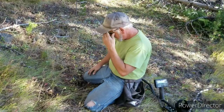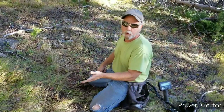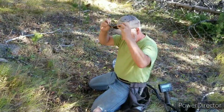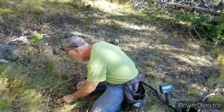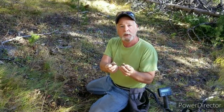Hey, a few days ago I was at this hidden cabin. I came right through here. Right there's where I dug that overall button. I got a shell casing signal. And I just found an old pipe.